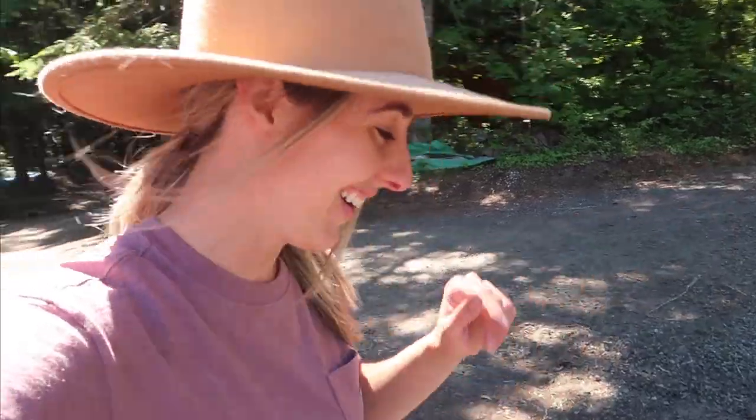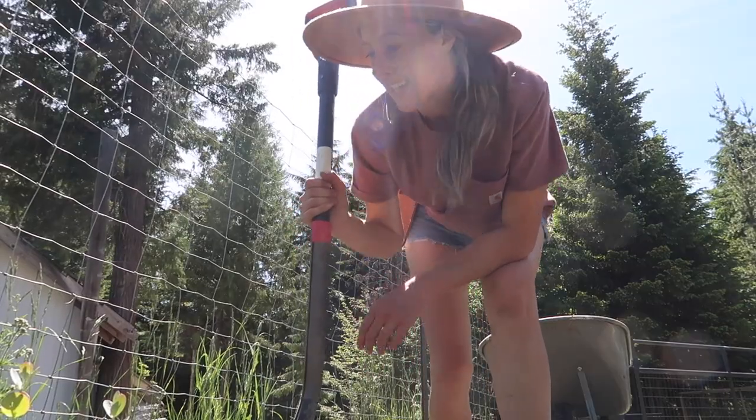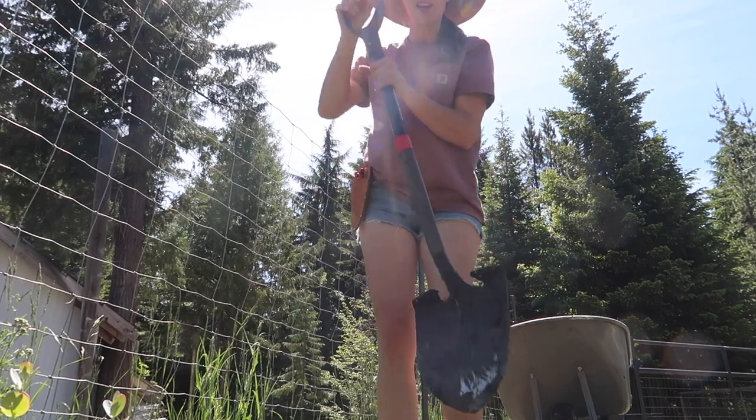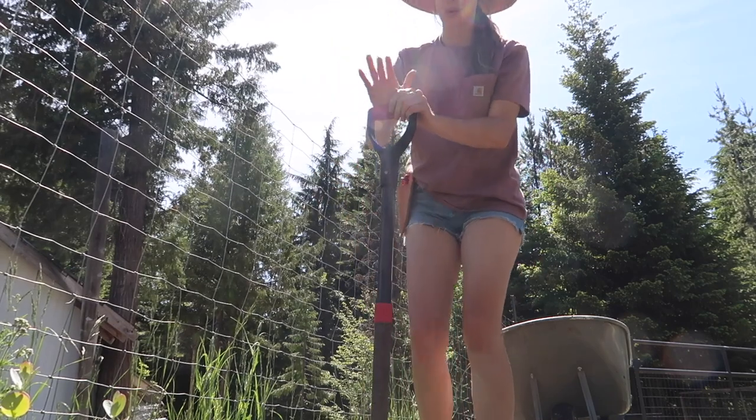I'm looking at this little bit of shade that I have as it's quickly dwindling. I'm gonna go ahead and carry all of these crates over to where we're gonna be planting, and I'll meet you there. Okay, I'm just about to get digging here. I've got my shovel. I like this little shorty. Razorback is the brand.